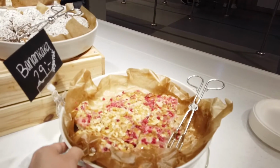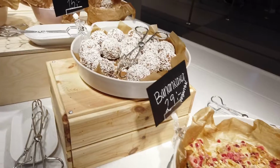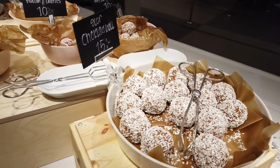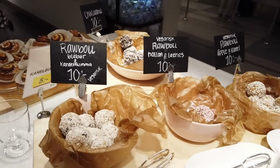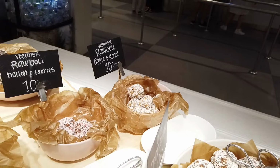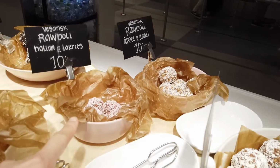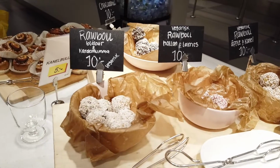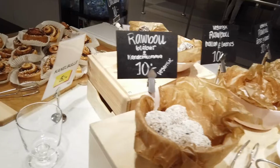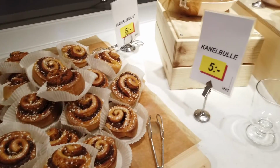Look at this. So they have like a banana cake, vegan, and all of these Swedish like sweet balls, these raw balls, all 10 sek. Oh my gosh, they're all vegan. So apple, I don't know what this is. I don't know what this is. I don't think the chocolate one's vegan though, but that's crazy. And then, of course, the cinnamon rolls.